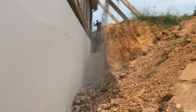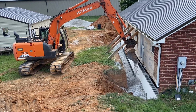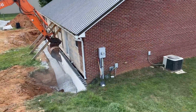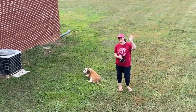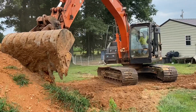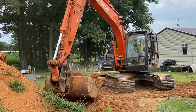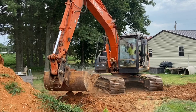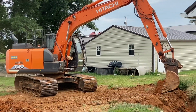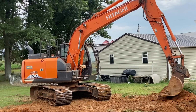So he has done that. You can see he's putting the gravel in, and now he is putting the dirt back up against the house and trying to level out the backyard just a little bit, because it's still not finished, but we know it's going to be raining over the next few days. So we at least want something in place temporarily until we can get a grader in here or a skid steer or something and actually start grading everything out.